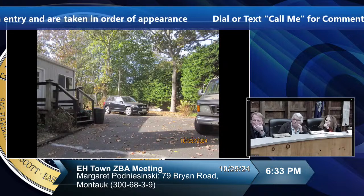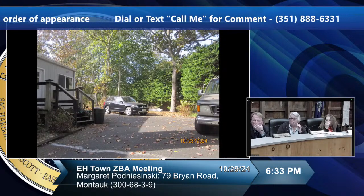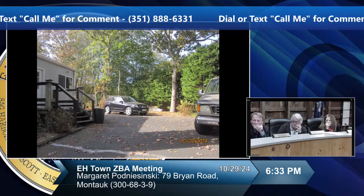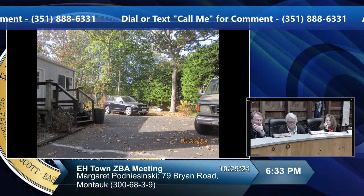Now I'm standing at the top of the driveway next to the decking that I just had to form a picture, and that shows the rest of the property. And you can see everything is very well vegetated. The neighbors' houses are not in sight. And that's it. Thank you.